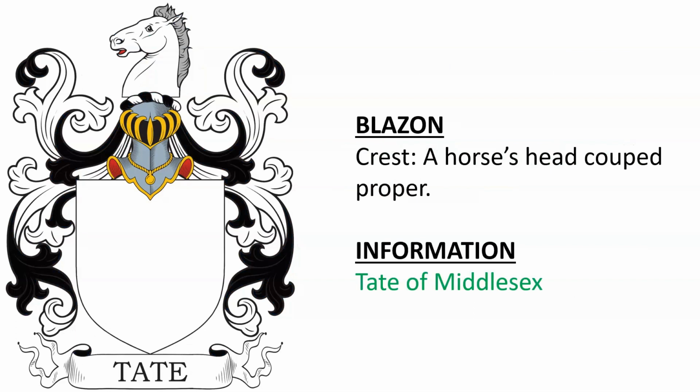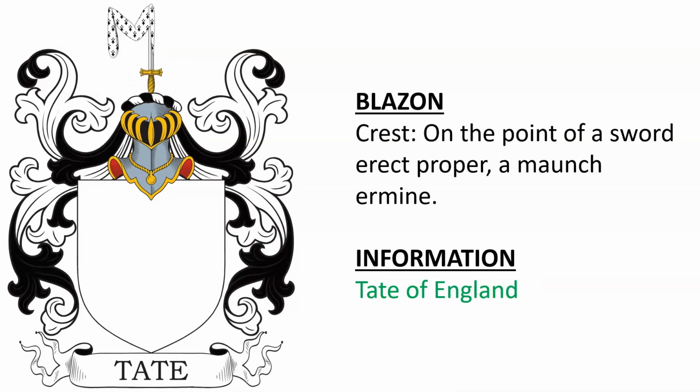Tate of Middlesex, same situation here. We couldn't find the shield or the armature, but the crest is a horse's head couped proper. And lastly, Tate of England, crest on a point of a sword, erect proper, a maunch ermine.